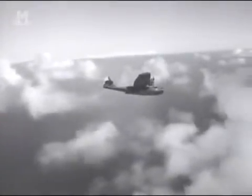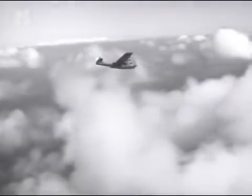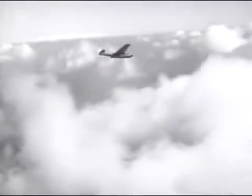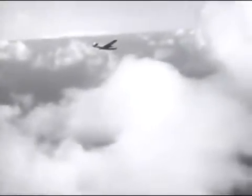Like some great seabird, the Catalina soared above the ocean on its long and lonely patrols. Its crews spent many hours out of sight of land, scanning the ocean for the tiny speck that could be a submarine periscope or a downed pilot drifting in a life raft.